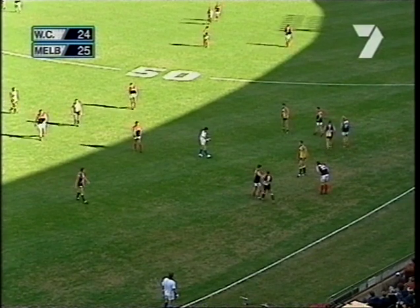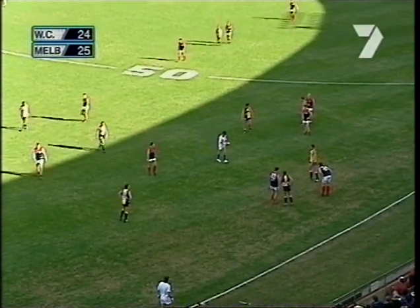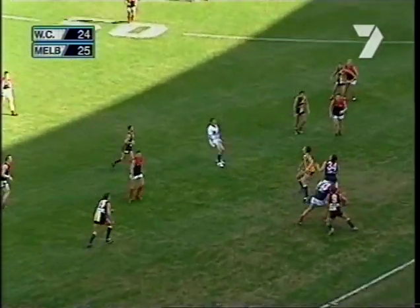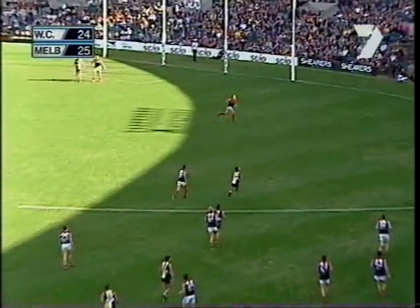We haven't seen a lot of flooding so far in this match, just a couple of times when the Eagles have been deep in attack. Melbourne have got numbers back. So Melbourne leading by a point, but the Eagles very competitive. Taylor. A bit of confusion there in the communication.